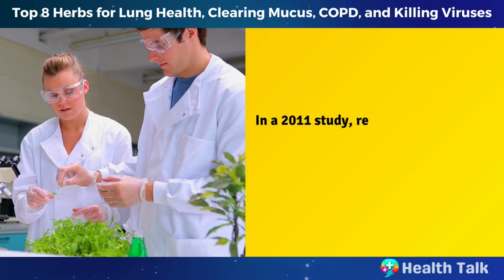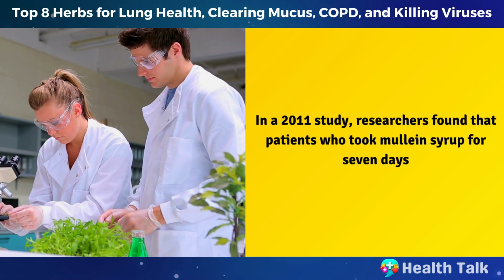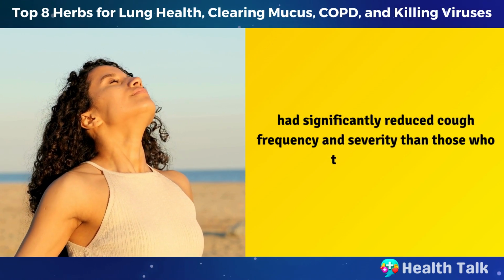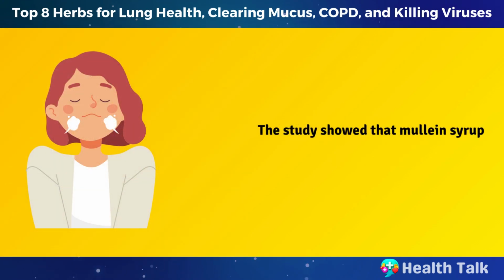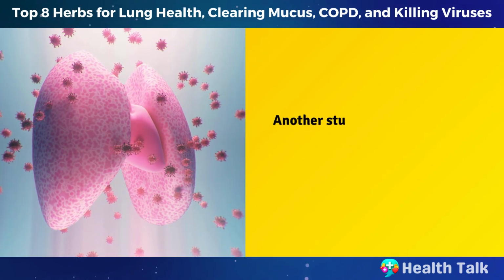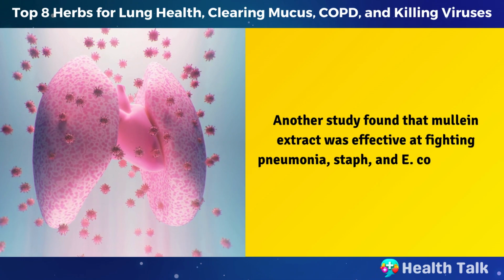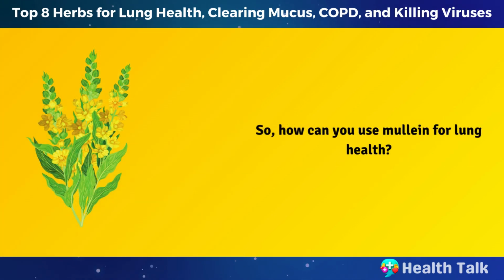In a 2011 study, researchers found that patients who took mullein syrup for 7 days had significantly reduced cough frequency and severity than those who took a placebo. The study showed that mullein syrup reduced the cough episodes by 66%. Another study found that mullein extract was effective at fighting pneumonia, staph, and E. coli bacteria. So, how can you use mullein for lung health?